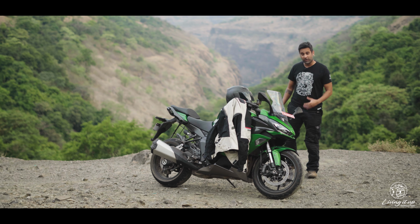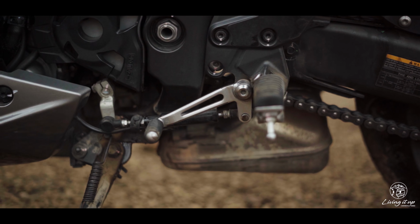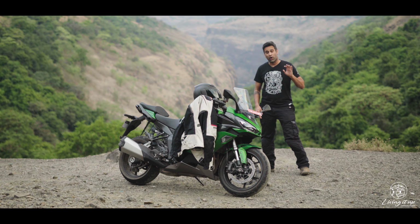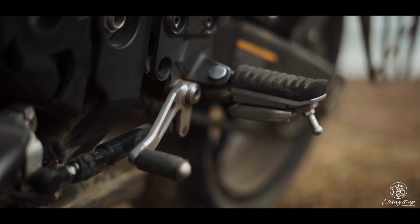The quick shifter works great, but I think the blipper needs work. It's not half as slick as the quick shifter, and requires a lot more effort to engage, and when it does, it does so with a jerk.